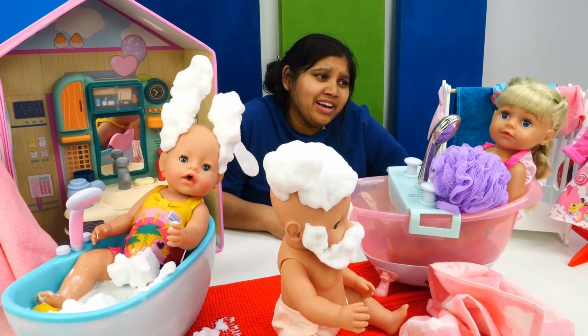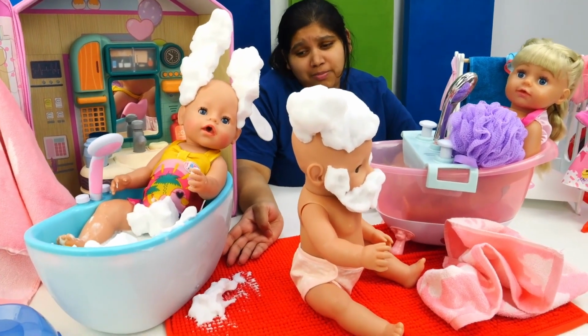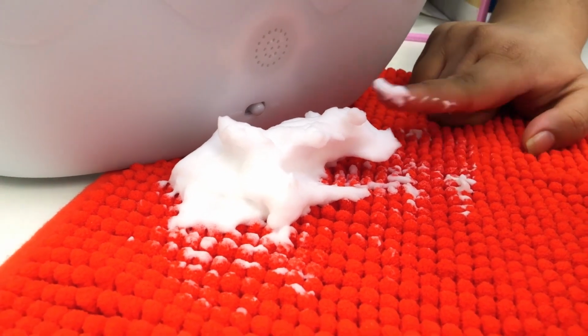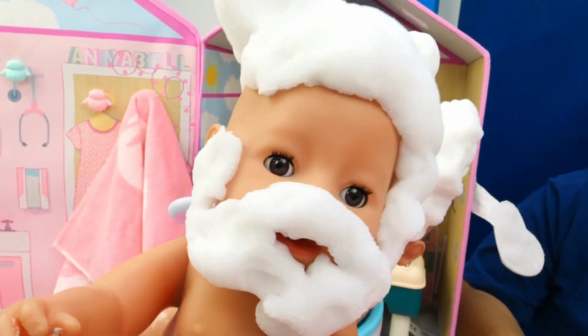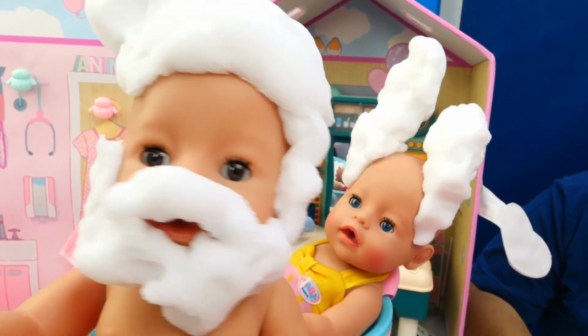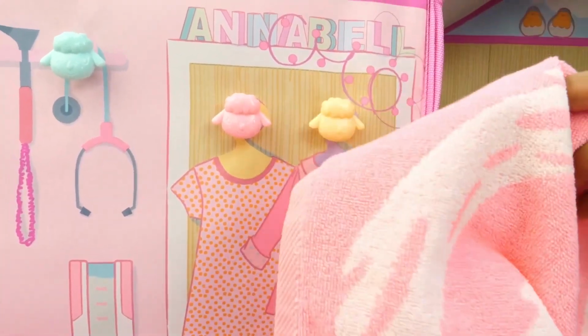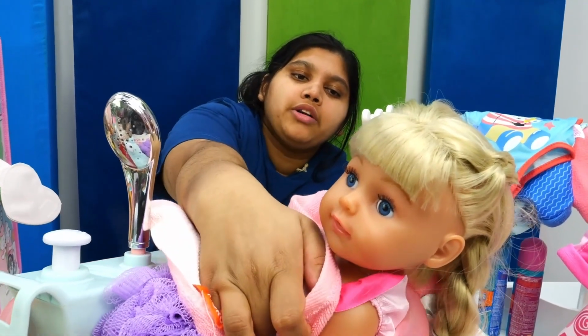Oh no guys, you shouldn't have used all of the shampoo. Look at the carpet. All of this needs to be removed. Look how hard it is. Santa Claus to the rescue. I will help you. Olivia, please come out of the water now.